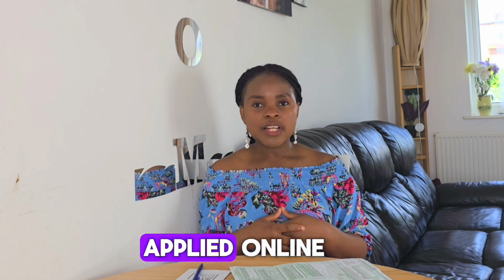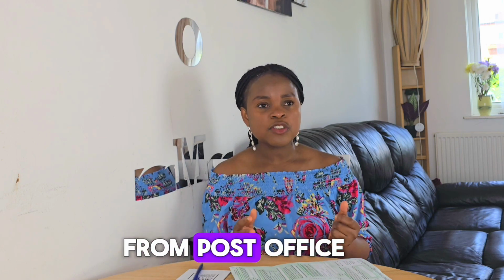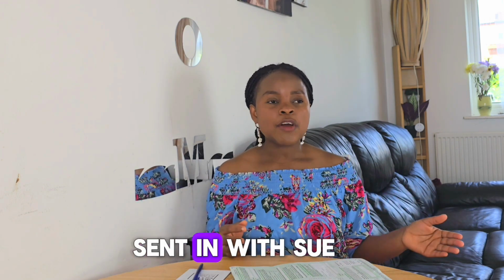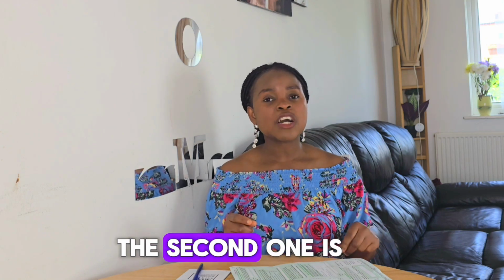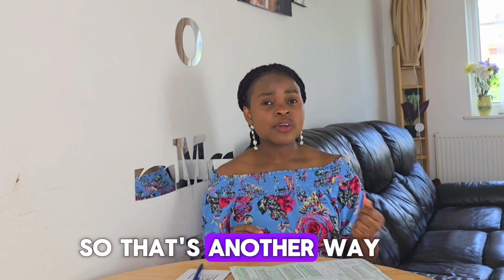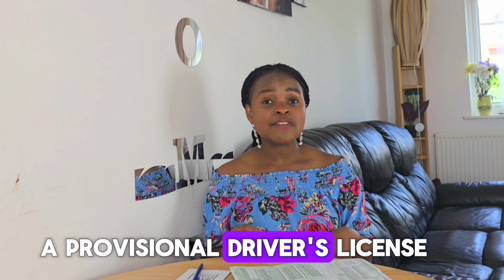Alternatively, some of us applied online, so we didn't go and take this form from the post office. We applied online and paid £34. The letter was sent in 2 envelopes. The first envelope is the one you open. The second one is a white envelope that you enclose all your documents in and send back to them after you are done filling it. So that's another way you can apply for a provisional driver's license.